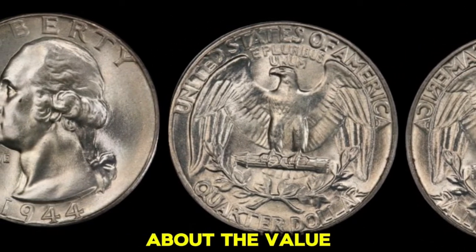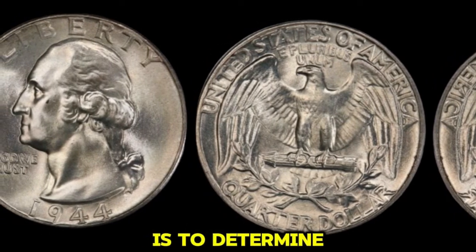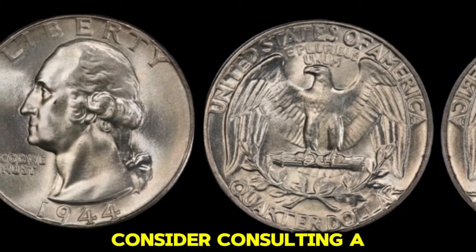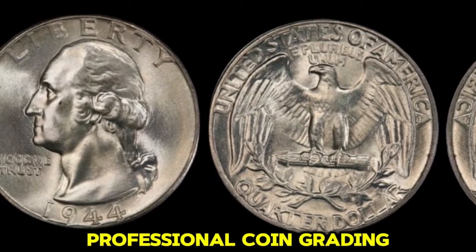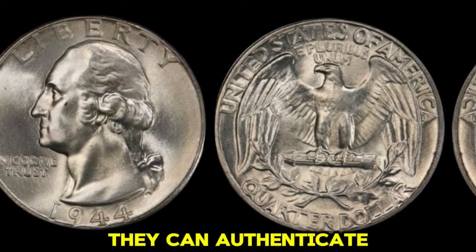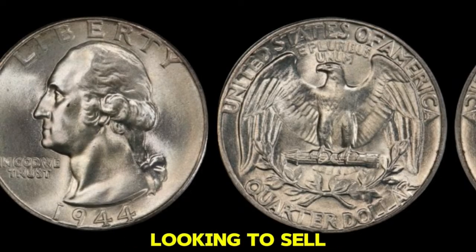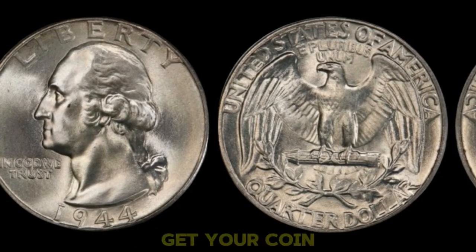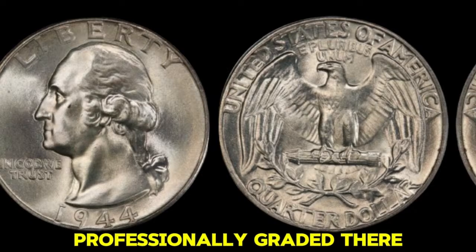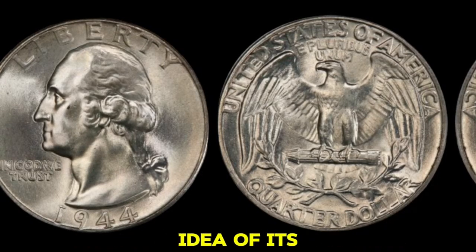If you're curious about the value of your 1944 Washington quarter, the first step is to determine its grade. Consider consulting a professional coin grading service, like PCGS or NGC. They can authenticate and grade your coin, which is especially important if you're looking to sell. Even if you're not ready to get your coin professionally graded, there are online resources and grading guides that can give you a rough idea of its condition.